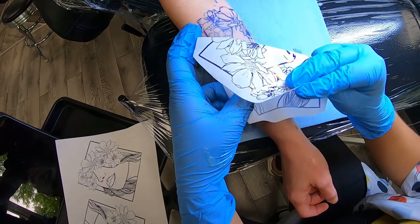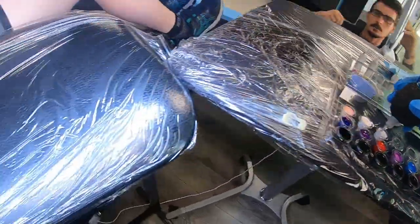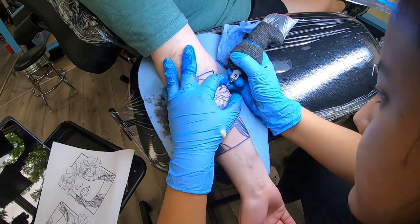Hey, this is Alex. I work at Sharky's Paradise and this is my weekly recap. This week I worked on Lindsay's forearm. It was an amazing design. She said, hey, I want this tattoo. I want these flowers and I want kind of like this face and this profile. So she said, I don't really know what I want, so make something up.